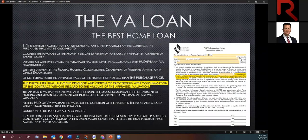Here's the evidence. This is the FHA VA addendum that gets added into the file. You can see this, I've highlighted this in yellow. What this says over here is the purchaser shall have the privilege and option to proceed with consummation of the contract without regard to the amount of the appraised valuation. This is right in the document. It's the next sentence after you put the purchase price into this document. Okay? So yes, this has to be filled out. It has to be submitted to the seller, but the language is written in there. It's boilerplate California language that says, yeah, absolutely.